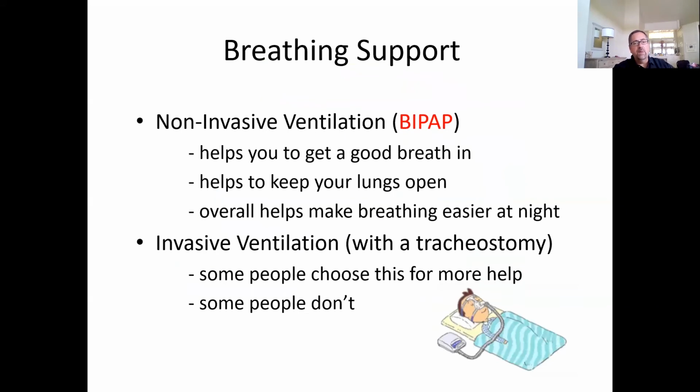So when we talk about breathing support with muscular dystrophy, this is after a sleep study, after we have some data, but some patients will eventually need non-invasive ventilation or BiPAP. The important thing to remember is if we get to this point, BiPAP, or biphasic, is a device that gives you both inspiratory and expiratory support, and that's the one we need.